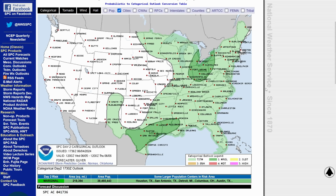Now looking at tomorrow's severe weather threat on Wednesday, June the 5th, we do have a marginal risk up here into parts of the Ohio Valley, and then down to the southwest of that, we do have a marginal risk here into parts of Texas as well as Louisiana and Mississippi.